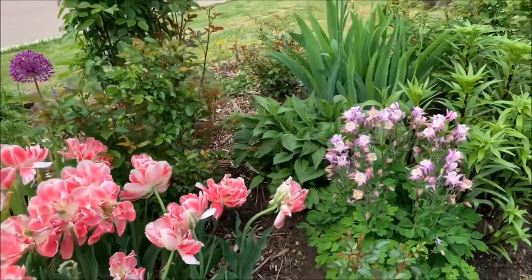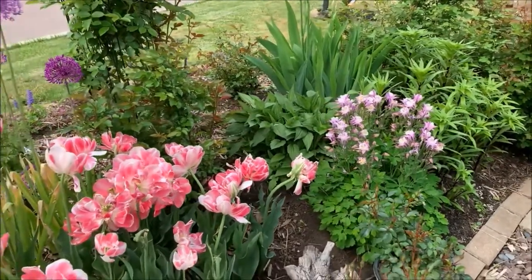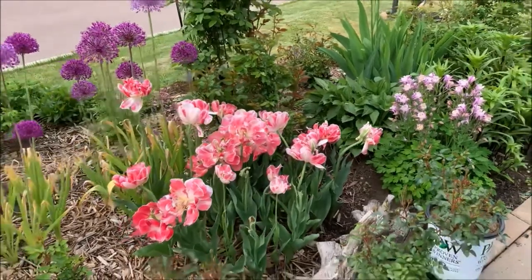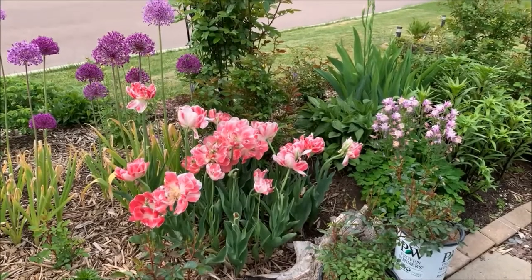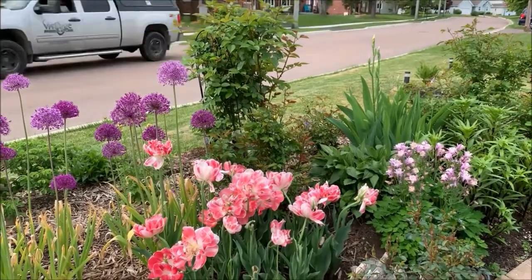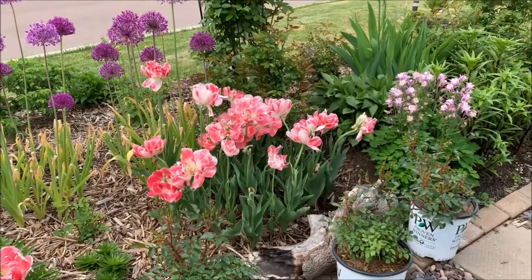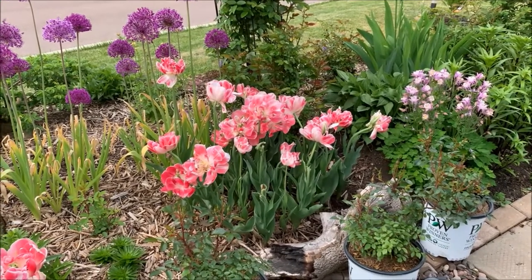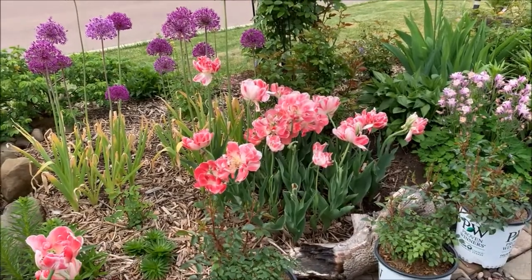Okay, so back up a bit. Yep. And here are the tulips. So we went around this little garden bed here. And there's a car coming through. Okay, so in this garden bed alone, there were, I'm counting, 3, 4, 5, 6, 7, 8 roses.